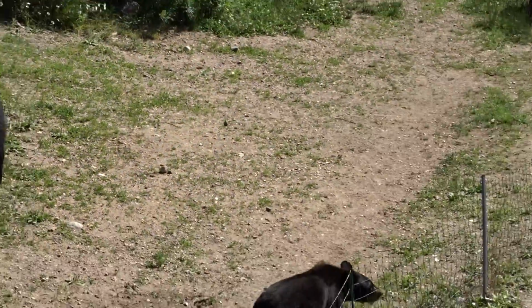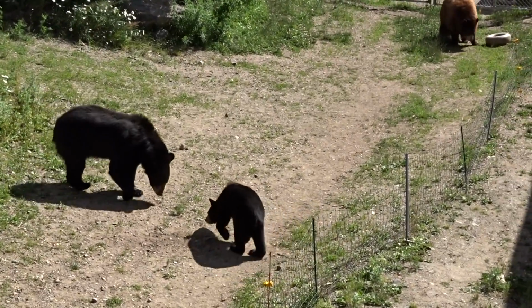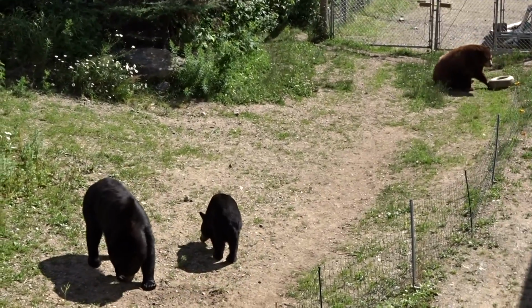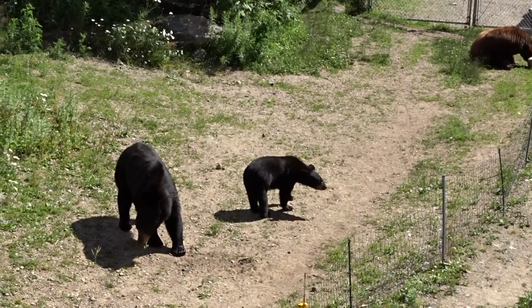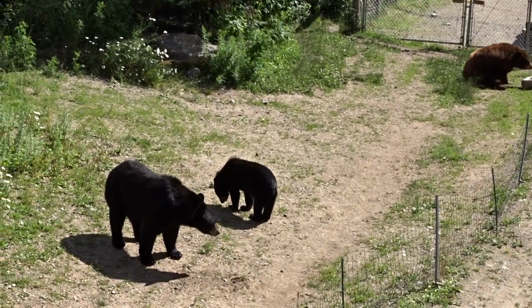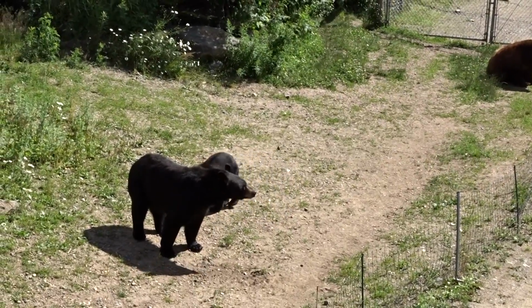Honey Bear, our cinnamon-faced black bear, can be very coy, and it can be very deceiving unless you watch her very carefully. And I just looked at her right now. She was eating a peanut, but she took a glance over at the other two. She's keeping an eye on both of them, and I will tell you that Lucky Bear knows it.